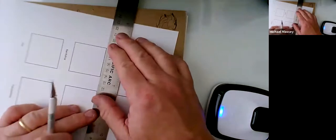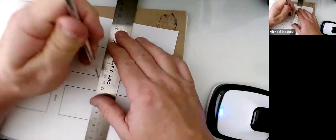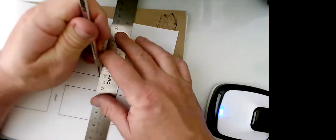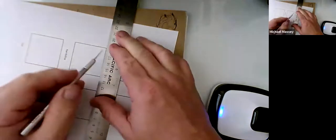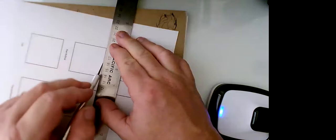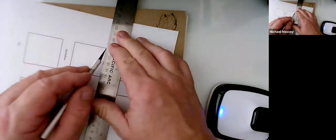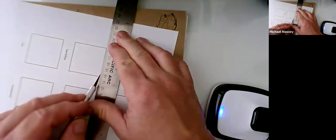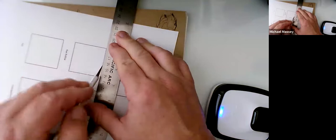So then I'll turn this around. I'll do the same thing. And I've already got that started at that end, so I'm going to make a little mark here. Go in, give myself a stopping place. And I'm going to go in and take several passes here. The first one just kind of scores it and then you start cutting through.